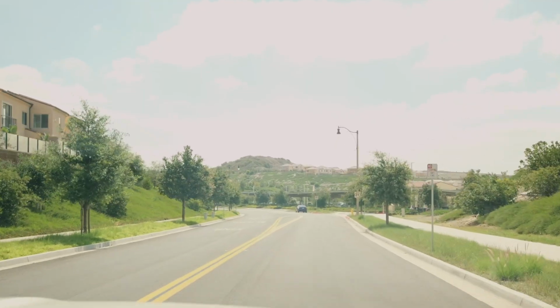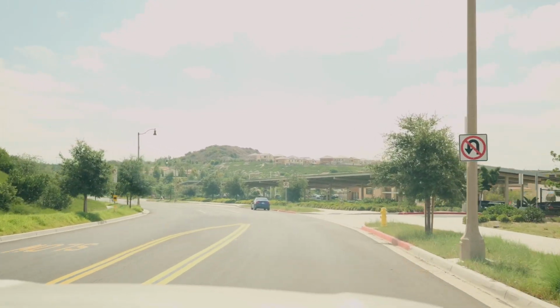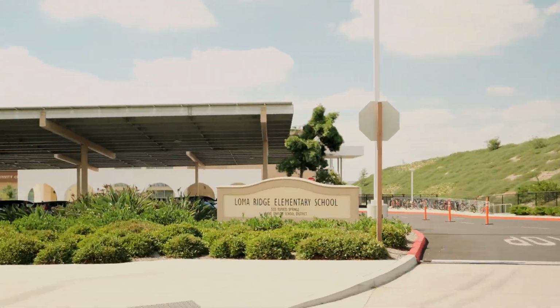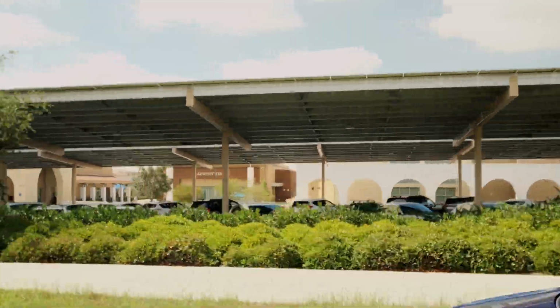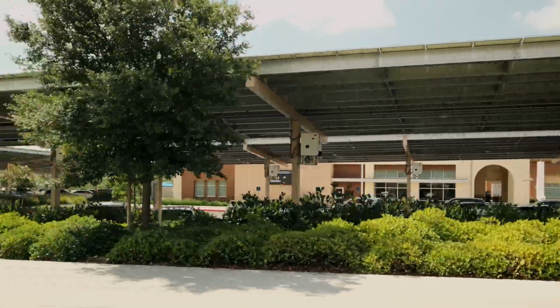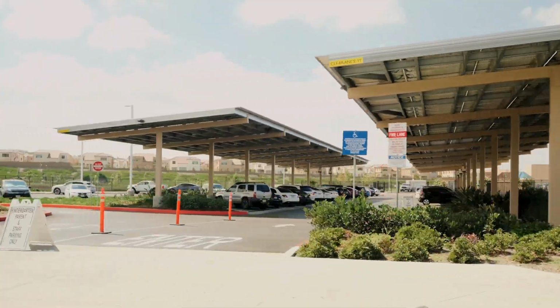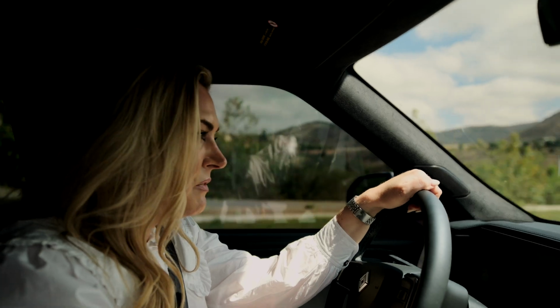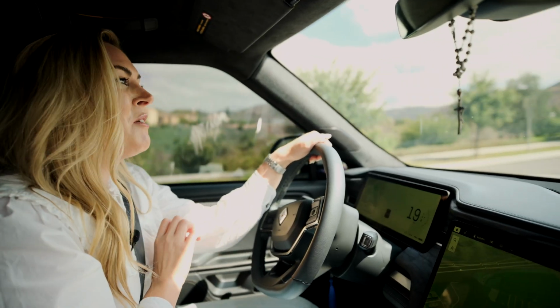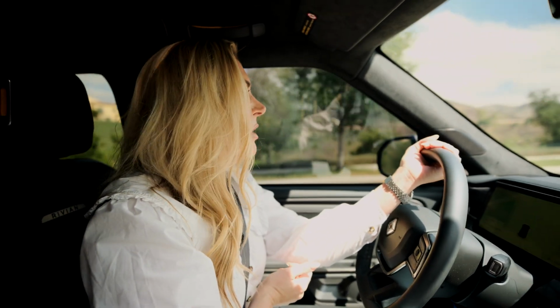We are now heading up to Loma Ridge Elementary School. This school is home to all of the homes here up on the hill. If you're buying new construction in Portola Springs, then you're definitely zoned to Loma Ridge Elementary School. This is a K-6 school with around 600 students and growing. They don't anticipate it becoming as big as a lot of the other schools like Portola Springs and Cypress Village, but it's growing faster than they anticipated given the amount of kids in these new homes.